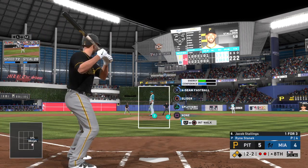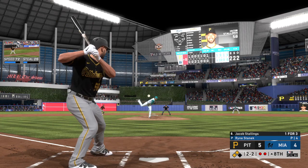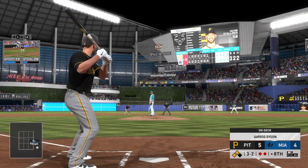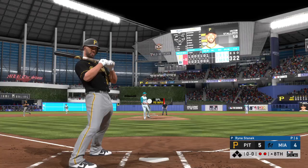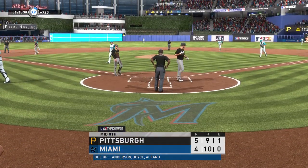High 80s velocity. Two balls and two strikes, the count for the Pirates catcher. Outside and a full count, 3-2. Well, no doubt in my mind, this has been the at-bat of the night so far. Struck him out, so they work out of the jam as he strands two men in scoring position.